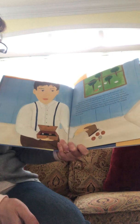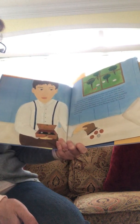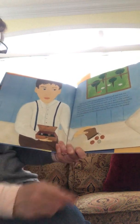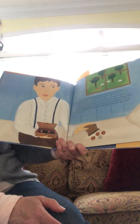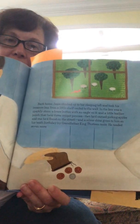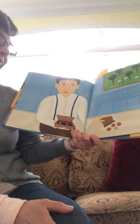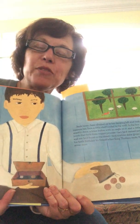2 he'd earned picking apples, and 1 he'd found on the street, and a silver dime given to him on his 10th birthday by Grandfather King. 13 cents. How many more did he need? Let's see if you can figure that out.